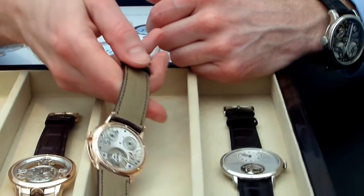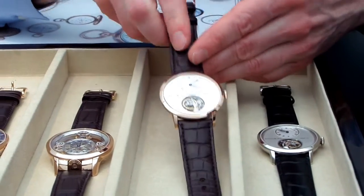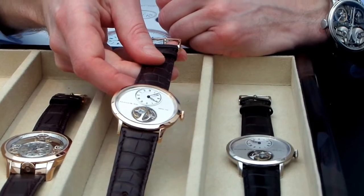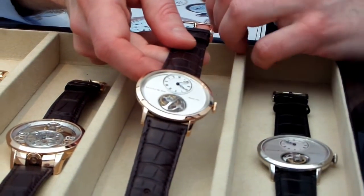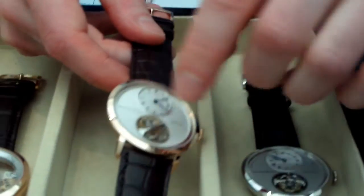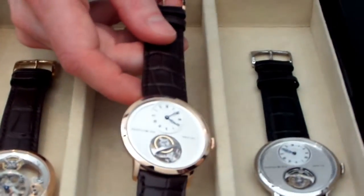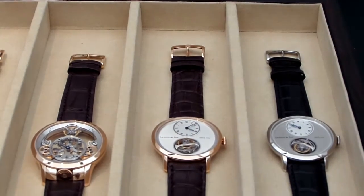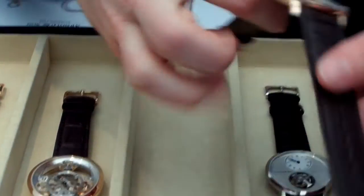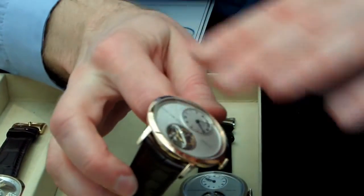What we also have is very special. If you look, the tourbillon cage is huge, almost half of the movement. It is three-dimensional, coming out of the dial, and it is bent. A normal tourbillon is flat, like this table. Here, the upper bridge is curved, and the under bridge is also curved.